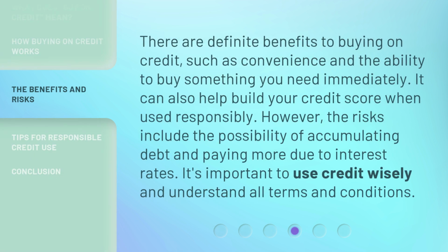There are definite benefits to buying on credit, such as convenience and the ability to buy something you need immediately. It can also help build your credit score when used responsibly. However, the risks include the possibility of accumulating debt and paying more due to interest rates. It's important to use credit wisely and understand all terms and conditions.